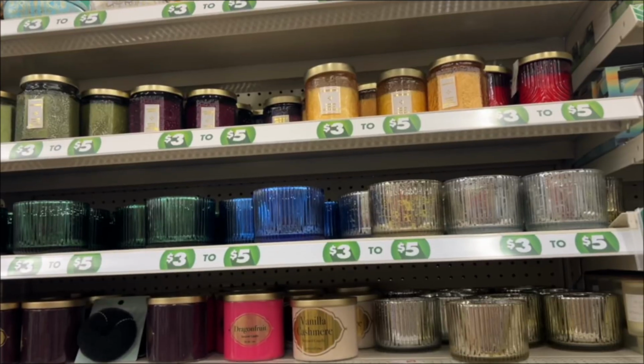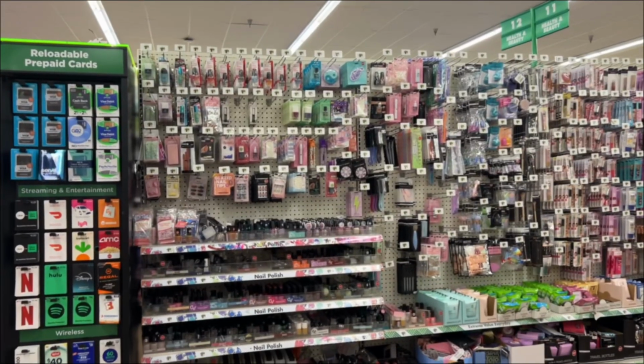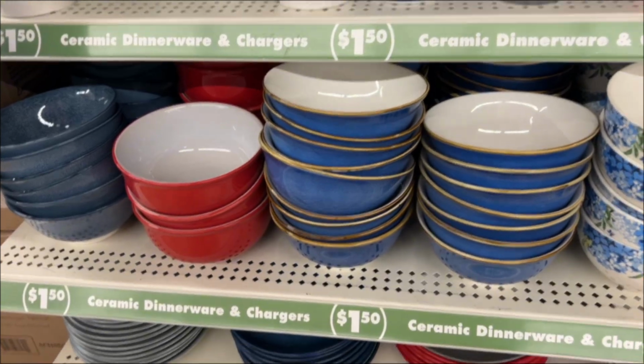But Dollar Tree still leads the area in candles, makeup, and dishes. So the real winner here? Us, because competition keeps prices in check.